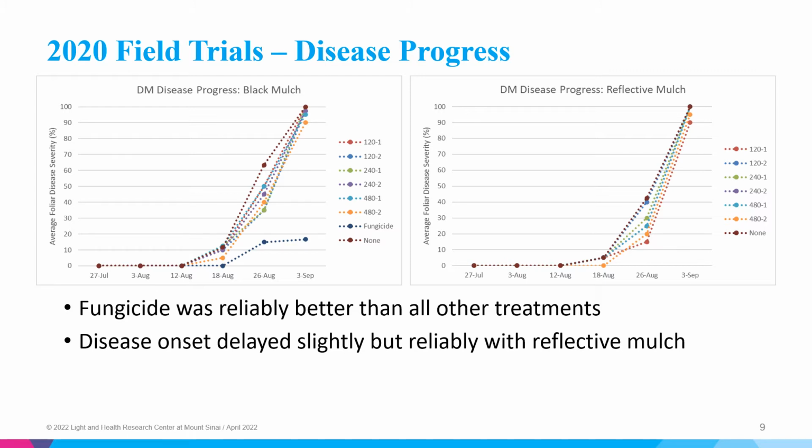And another feature to take note of is that the disease progress curve for the reflective mulch seems to be shifted to the right a bit when compared to the black mulch, meaning that the reflective mulch for this year delayed the onset of the disease.